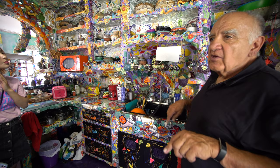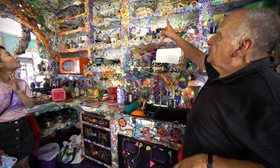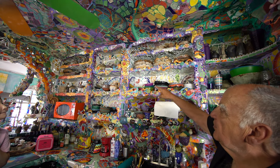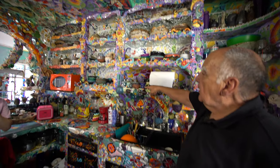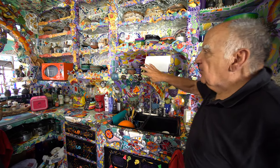Now we live here, so this is a working kitchen, and those are my wife's early dishes. They're all documented there, first marriage, second marriage. And then this is where it stops because there's no more room. Hopefully it works out.